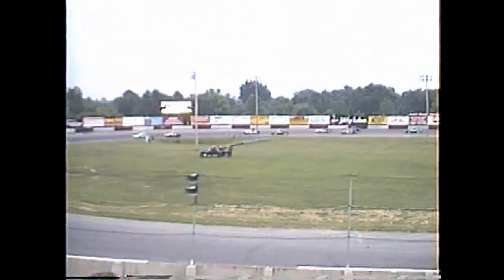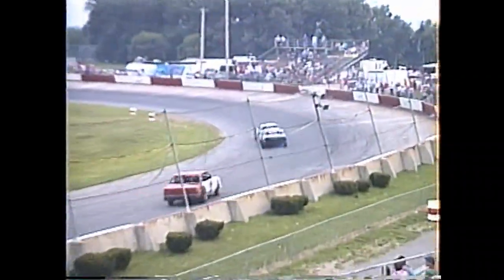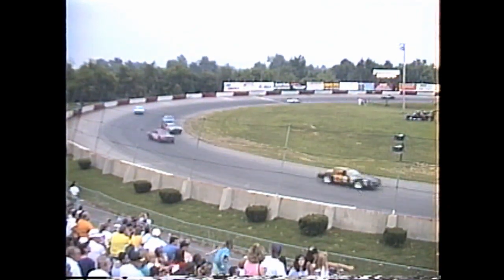Wellman begins to reel in the leader, Dale Brown. We wonder if he'll have enough time. The white flag out this time around. His car parked on the back bumper of Dale Brown. We'll see if Brown can hold on. This will be his second heat race win of 93, Dale Brown.